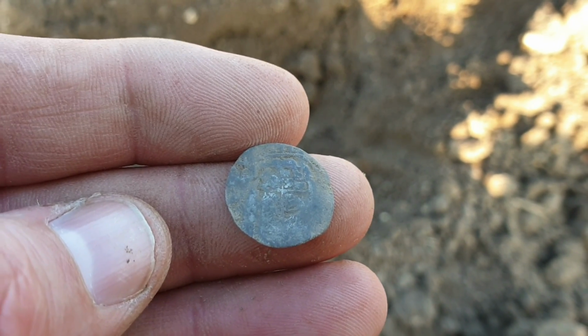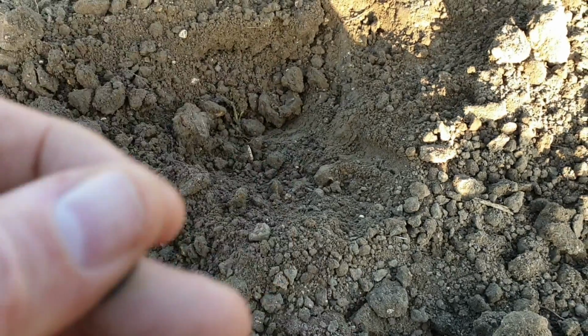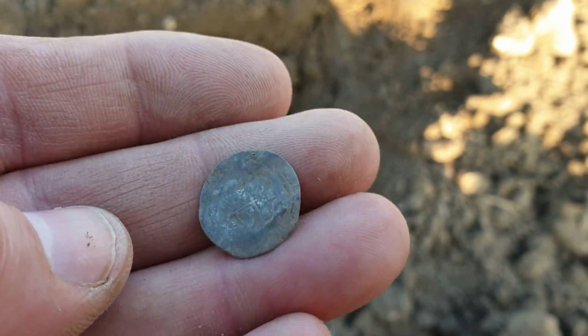probably a Charles half groat again, half penny, another half groat possibly. Anyway, it's not in good condition, but it's welcome. It's not a bad coin, I suppose. You know, a lot of people wouldn't turn their nose up at that. They might clean up when I get back home.